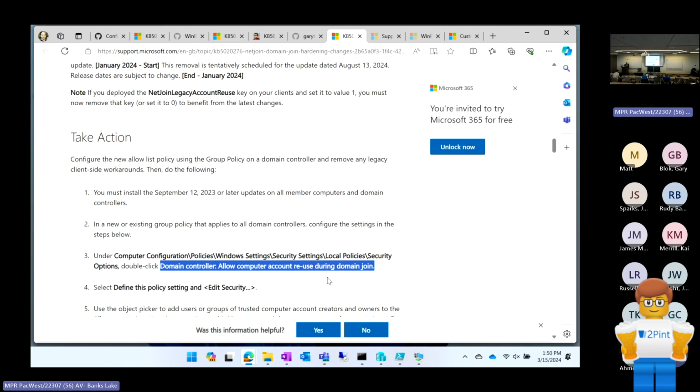Right. Okay. Yeah, I think it's a good idea because those service accounts, even if you do least privilege on those service accounts, once they get compromised, it's the owner of all the objects in Active Directory and might as well be a domain admin at that point. So it's a good thing to do.